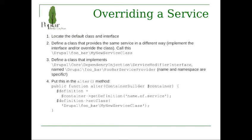So you have to go to api.drupal.org and find the YAML file for the service, and figure out what the default class is, and hopefully the interface. And then you're going to have to define a class that overrides that class, or implements the interface to do something in a different way. I mean, if you don't want to do that, you don't need to override the service. But presumably you want to have different methods in there that do something in a slightly different way from how core did it. And the easiest way is probably going to be to just override the class.